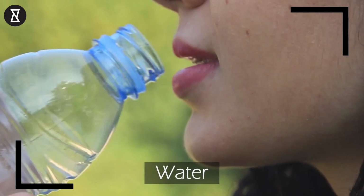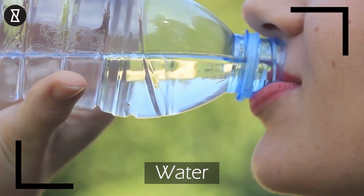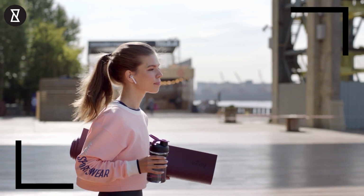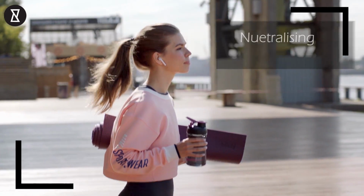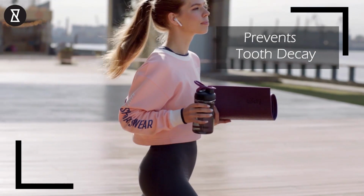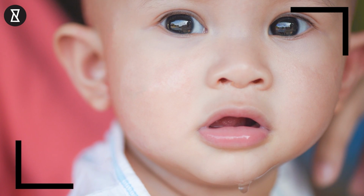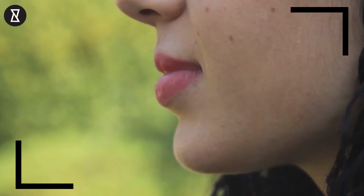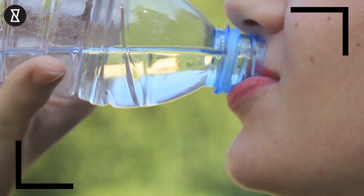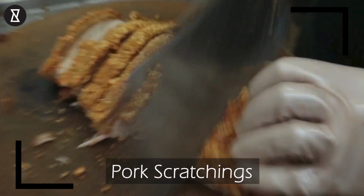Number 4, water. Yep, plain simple water. Maintaining optimum levels of water in your saliva is essential to the proper breakdown of food, neutralizing bacterial acid and thus bad breath, and preventing tooth decay. If you've ever suffered from a dry mouth, you know that saliva helps to ward off bad breath. This is because saliva neutralizes bacterial acids in the mouth. Your saliva is important, so try to keep it well hydrated, with half your body weight in ounces of water throughout the day.